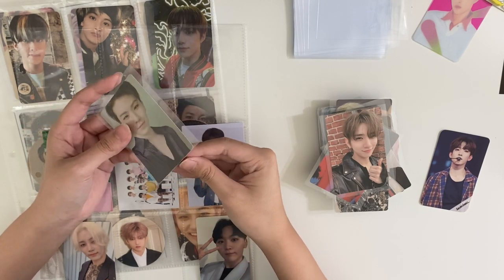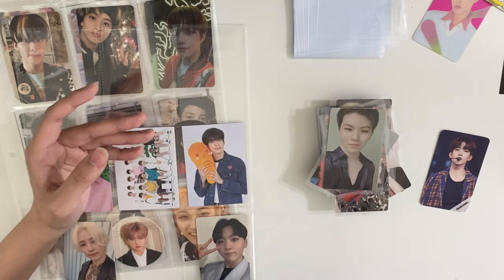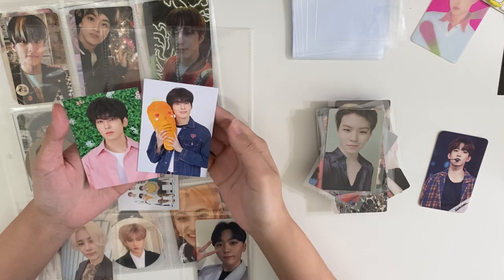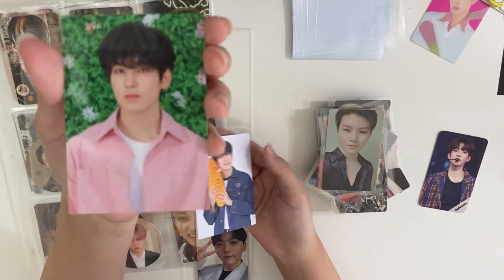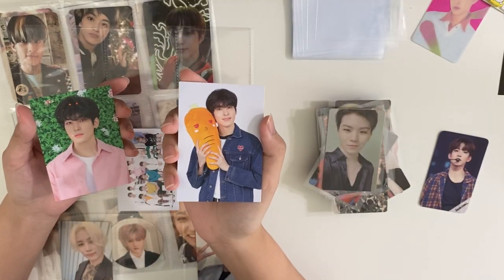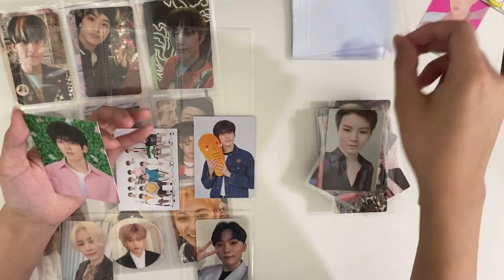So I gave up one of my Ode photo cards. I know, so sad. But oh my god, these are literally my prized possessions. Look at this one photo card. Oh, stunning. And I'm holding a Carrot. I remember seeing this photo card and weeping about it, how I wanted to be the Carrot or something.